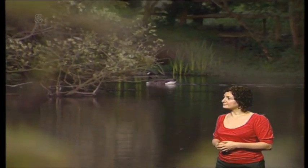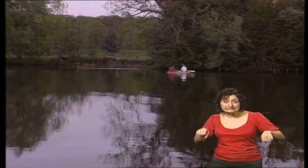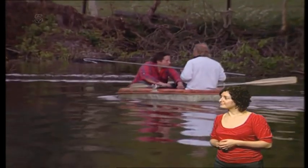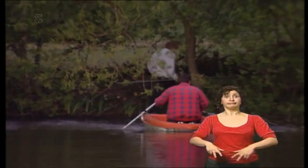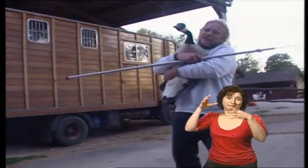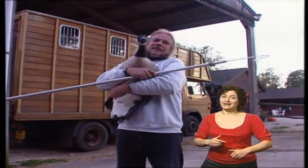And now back to Brian, the elusive Canada goose. Jeff and Malcolm had resorted to rowing across the lake in hot pursuit. Malcolm, unfortunately out of camera range, chased Brian the goose across a few fields and into a nearby farmyard, where at last he was able to finally catch him, and Jeff came to collect them. What have you got there? One Canada goose.